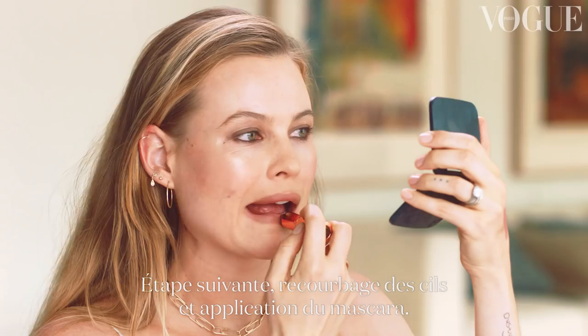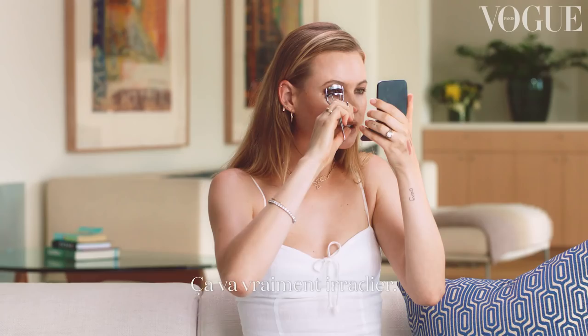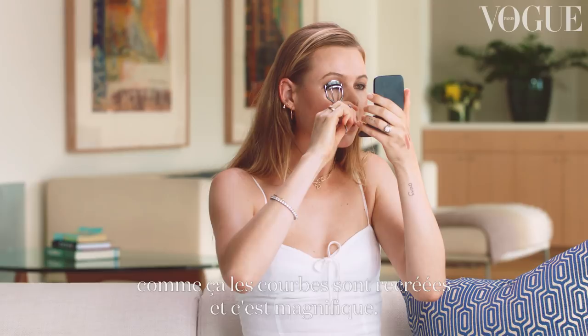My next step is curling my lashes and mascara. Such an important step. It's really gonna pop. The eye's gonna open up. Mascara time. And then a trick I have is I'll recurl my lashes after I put on all my mascara so the curl comes back and it looks awesome. When you take it out, really gently, move it away.